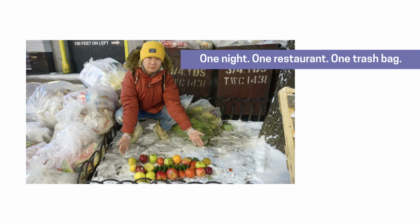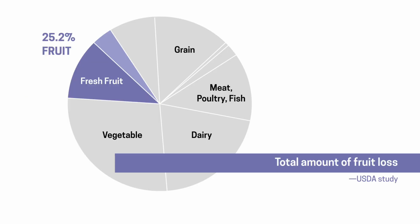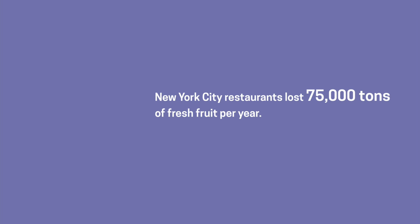In order to prove this is a fact, on a snowing night, we went dumpster diving. The weather in New York City never helped us when we wanted to do something. It was so hard to search the dumpster covered with snow. But we still found these fruits in a trash bag in front of a restaurant. Every year, fruit wastage is about 25% of the total amount of food loss. Fruit loss includes fresh and processed fruit, which means New York City restaurants waste 75,000 tons of fruit every year.